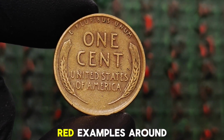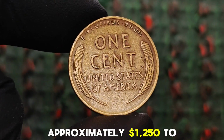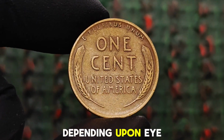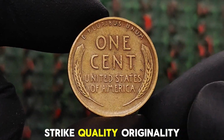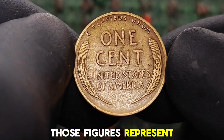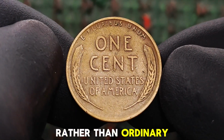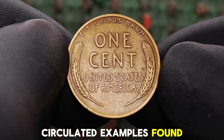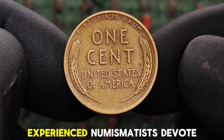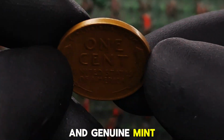Certified mint state red examples around MS66 have sold for approximately $1,250 to $2,150, depending upon eye appeal, strike quality, originality, and overall market demand. Those figures represent carefully authenticated collector-grade coins rather than ordinary circulated examples found in everyday accumulations. Beyond condition alone, experienced numismatists devote considerable attention to varieties and genuine mint-produced errors.